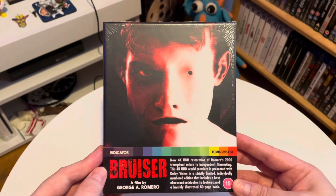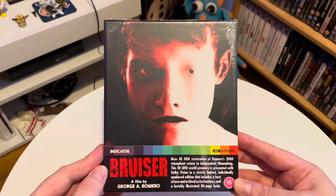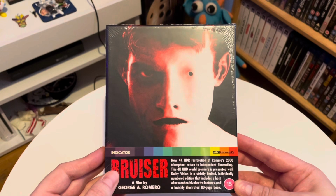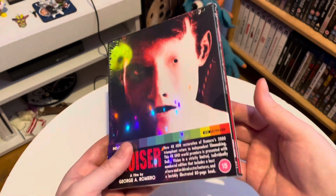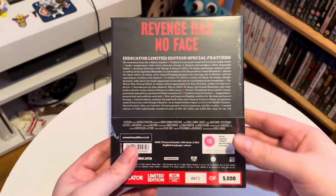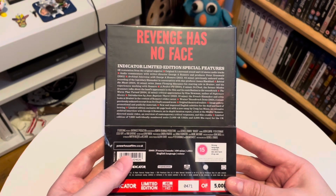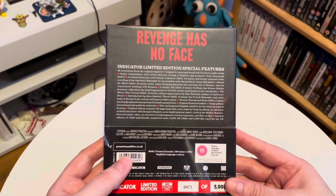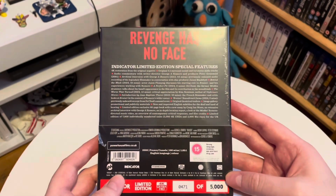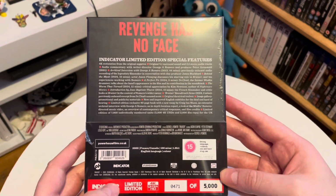Maybe there was a DVD knocking around. I don't think it had a Blu-ray release. If it did, it was very out of print and hard to get. So today, Indicator, Powerhouse have released Bruiser on limited edition. So it's one of these nice hard thin sets, a bit like Patrick, and the, I forget the guy's name now, the other, Jean Rollin. They did Jean Rollin sets in this thin edition. Certificate 15, this is 471 out of 5,000, limited edition.